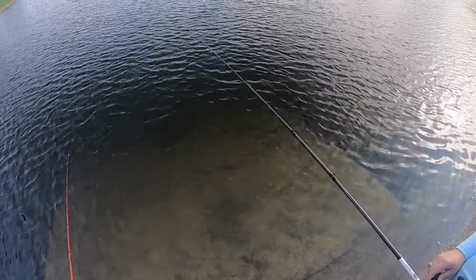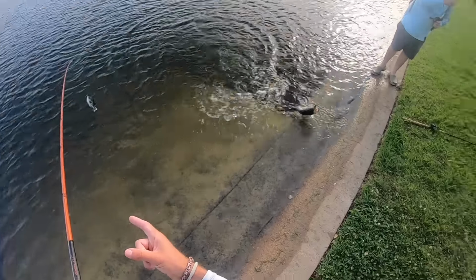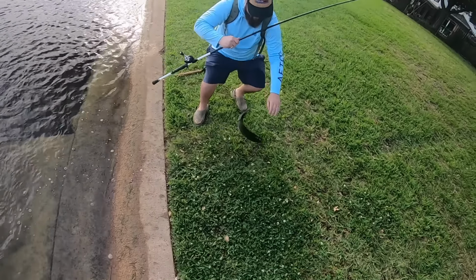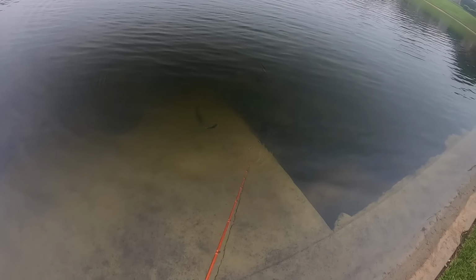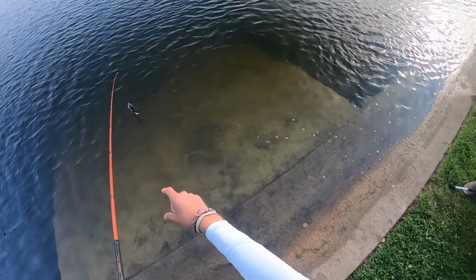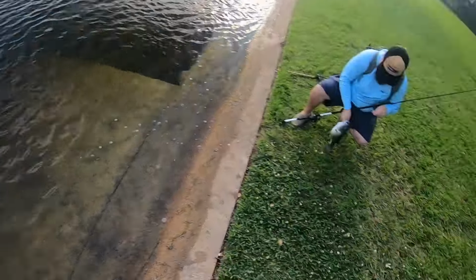So I was here yesterday throwing this bait, and that fish followed this bait up like 6 times. Look at him. Come on, buddy. Do it. Do it. Really? And he would come out of that hole with all this bait up and never ate it. And I knew if you put that in there, he would bite. That's pretty cool.